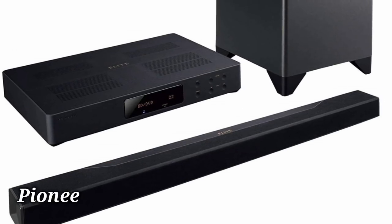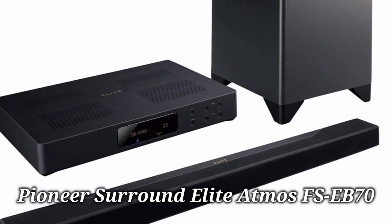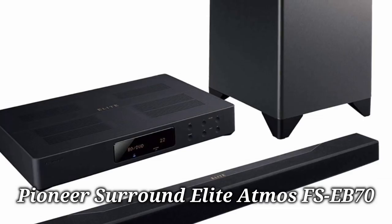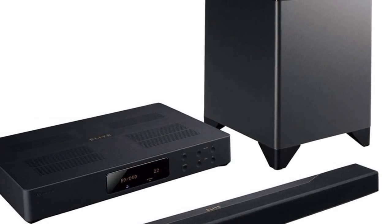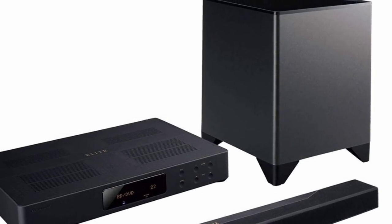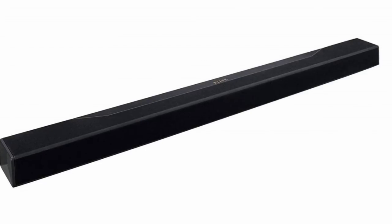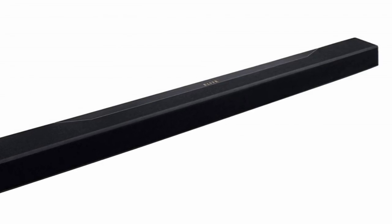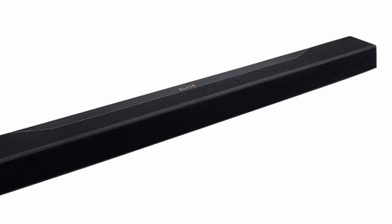At number 4, Pioneer Surround Elite Atmos Soundbar FS-EB70. For neater connections, this soundbar has a quick connect cable for connection to the AV center. It comes with a dedicated receiver and a subwoofer. The four HDMI inputs allow the connection of multiple devices, while the MCACC with reflex optimizer technology provides improvements in the automatic calibration of the output sound.